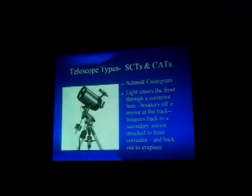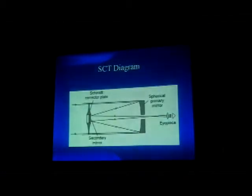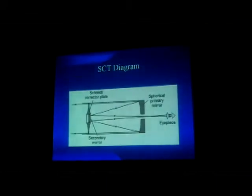And so basically, as the description says here, light enters the front through a corrector lens, bounces off the mirror at the back, bounces back to a secondary mirror attached to the front corrector, and back out to the eyepiece. So that sounds a little confusing. So this is what we're talking about right here. So basically, let's see if I can get this guy tilted towards you a little bit, because I think that the visual will help a lot.